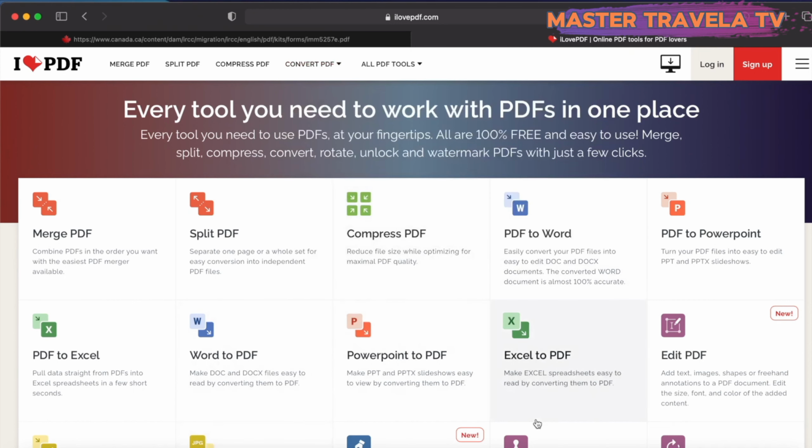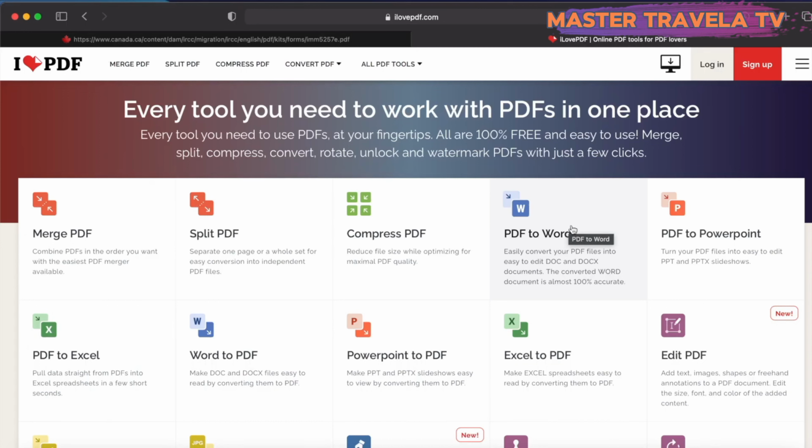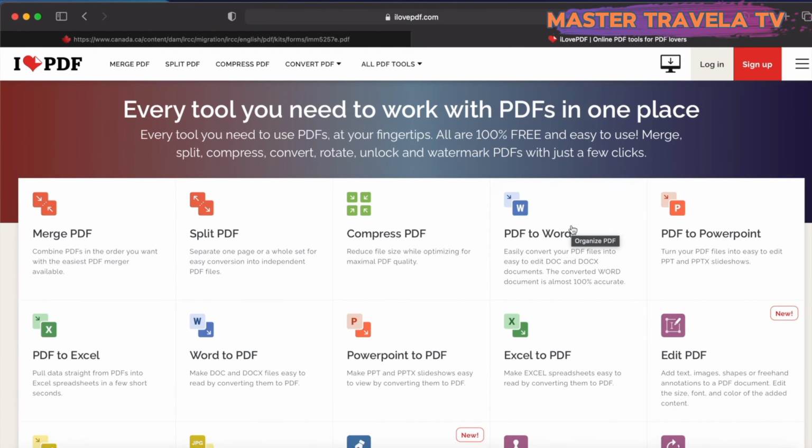For you to do that, there is an app that is very, very helpful to me. It's I Love PDF. Very helpful, where you can manage anything about documents. If you want to merge your documents, compress, split, or convert from Word to PDF, PDF to Word, vice versa, everything, you can manage it there. It's just a free app where you can type in the address in your address bar.